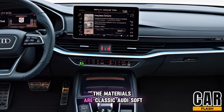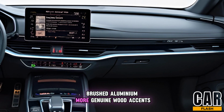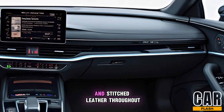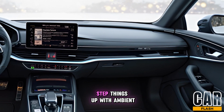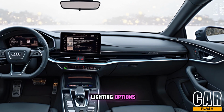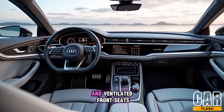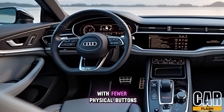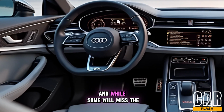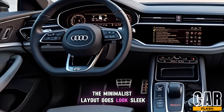The materials are classic Audi, soft touch plastics, brushed aluminium or genuine wood accents, and stitched leather throughout. Premium Plus and Prestige trims step things up with ambient lighting options, upgraded speaker systems from Bang & Olufsen, and ventilated front seats. The dashboard has been cleaned up with fewer physical buttons, and while some will miss the tactile controls, the minimalist layout does look sleek.